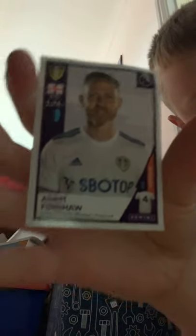Adam. I think it's Adam Forshaw, this is. Former midfielder for Leeds United.